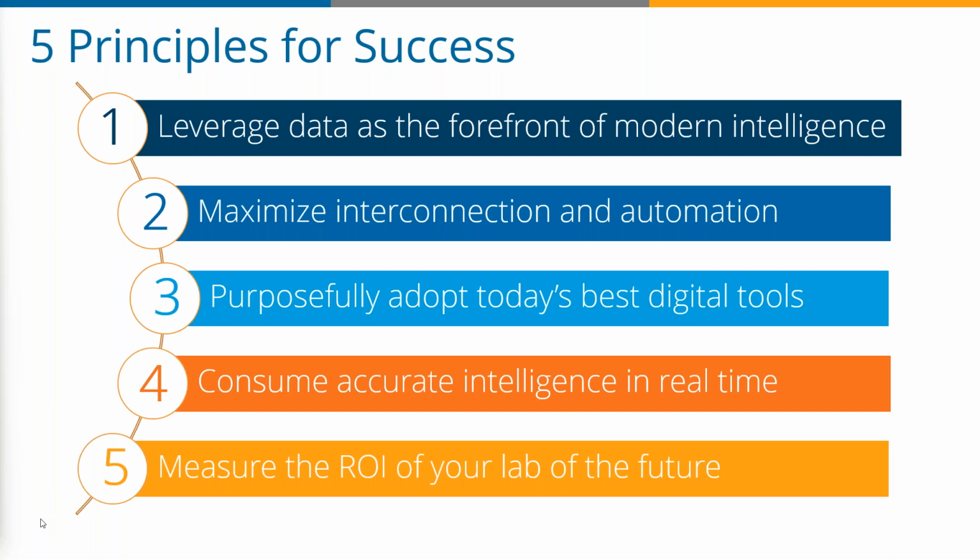The fourth principle is to consume accurate intelligence in real time. Real-time analytics is critical for accelerating research and development. It helps accelerate clinical trials and overall product development. The lab of the future should provide immediate, trustworthy insights that are valuable to both R&D and quality departments.